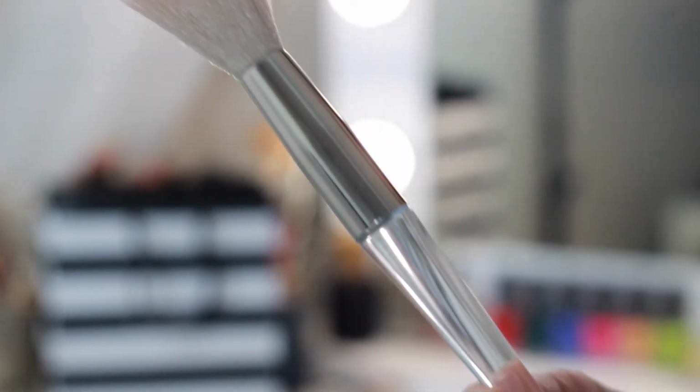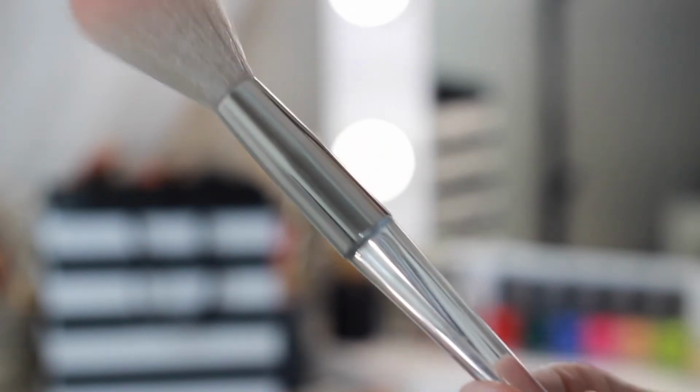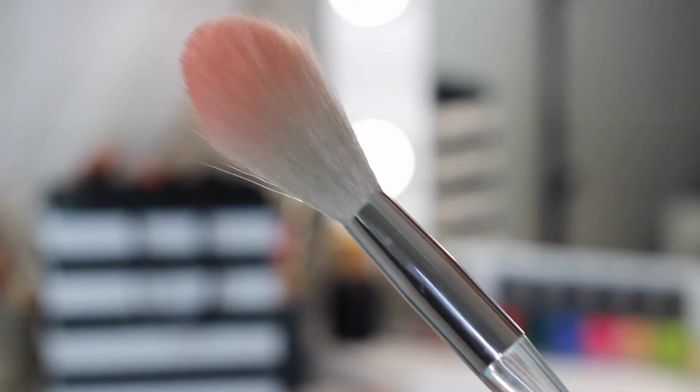Okay, so I'm so excited to talk about this brush right here. Like, look at this packaging. This is from E.L.F. It is their beautifully precise tapered highlighting brush. Want to get the name right? Look at this brush. So it's got very long tapered hairs, and I have been looking for a brush like this for so long. It's not even funny.